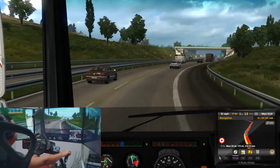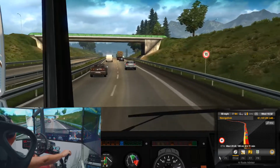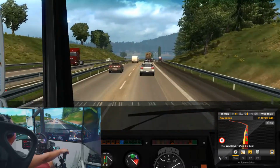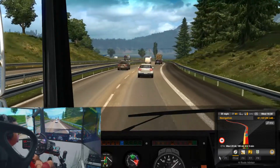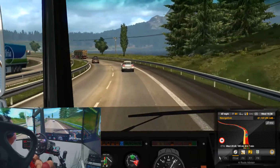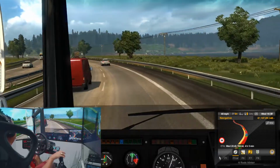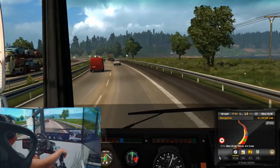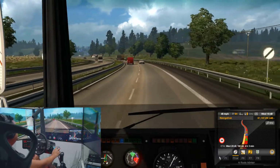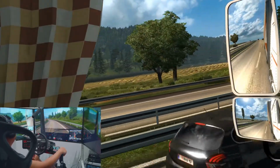Truck is definitely a lot quieter than I'm used to, man. Got some engine braking there. Over to the left, fields of some sort.